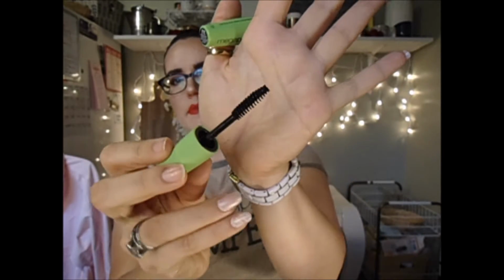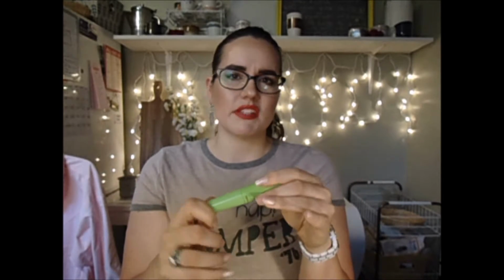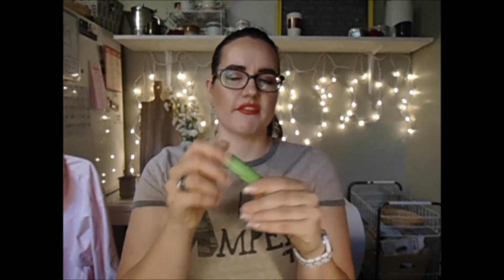I had been using this Wet n Wild Mega Protein Mascara. Wet n Wild has products that I like. This one I do not like. I find that when I first apply this mascara, a lot of times it transfers. It'll transfer onto my eyelid, it'll transfer underneath my eye, just when I first put it on because it's very wet. It's very wet, but it doesn't stay put like my other one. So to me it's just not worth the hassle, so it's definitely not a favorite.